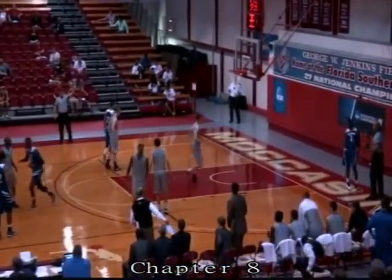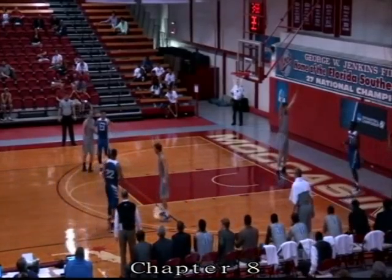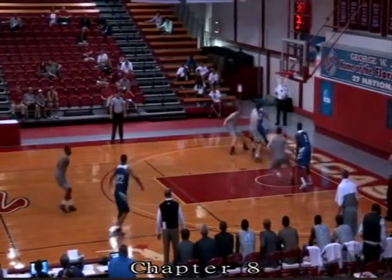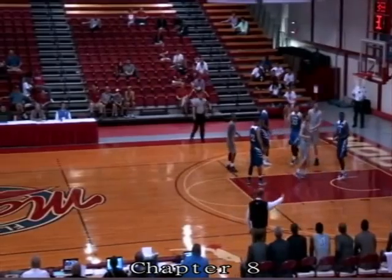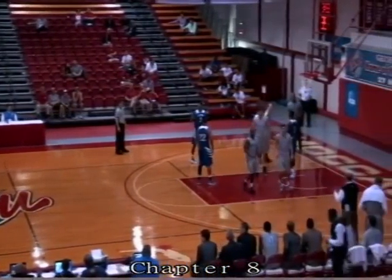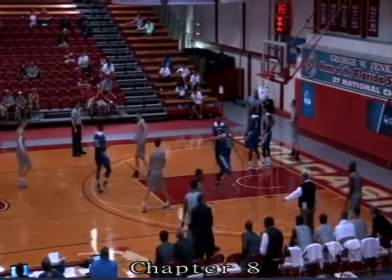Chargers winners of the Gulf South Conference regular season title as well as the conference tournament title last week. Right now in a world of hurt. Full court press. Scholl with it in the far corner. And he's fouled in the backcourt or stepping out of bounds with Scholl, and that turns it over to UAH.